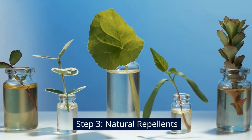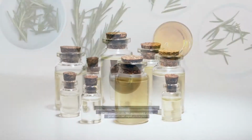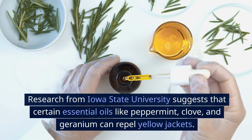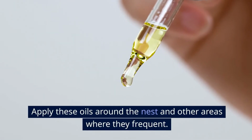Step 3. Natural repellents. Next, let's use natural repellents. Research from Iowa State University suggests that certain essential oils like peppermint, clove, and geranium can repel yellow jackets. Apply these oils around the nest and other areas where they frequent.